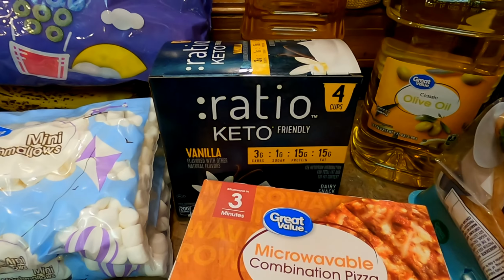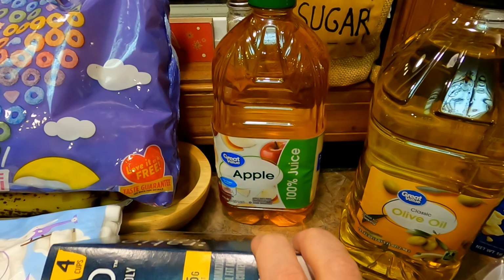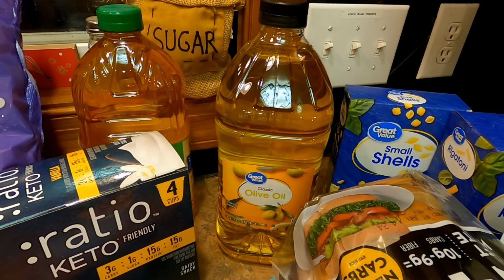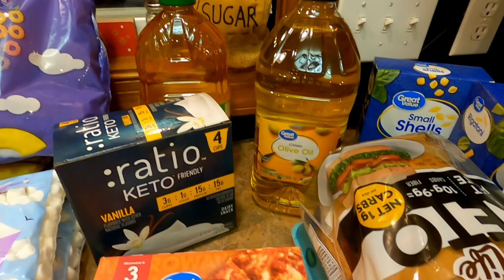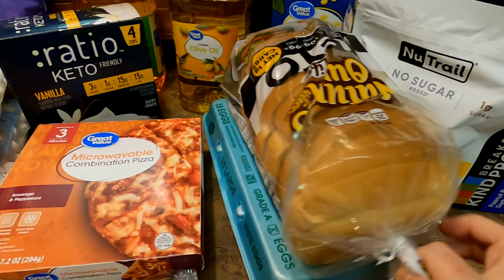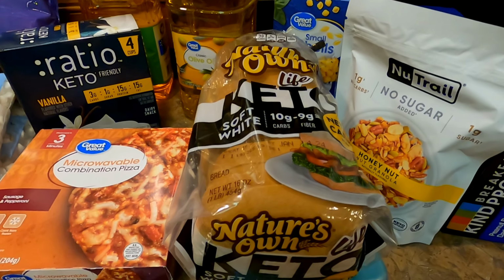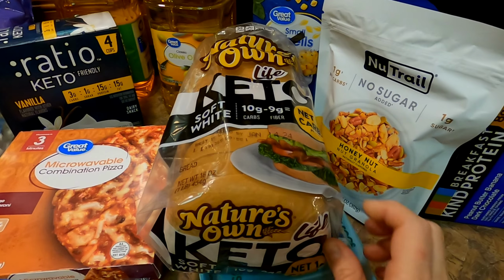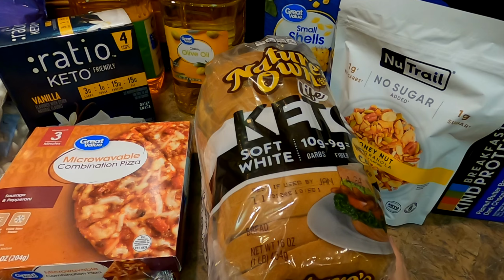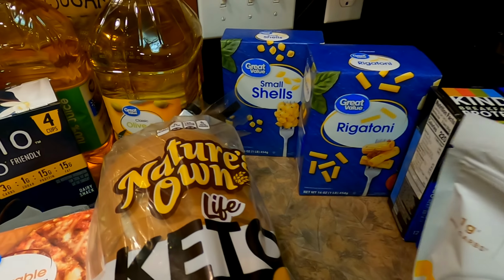And then I did pick up a box of the keto vanilla Ratio yogurt. Got some apple juice, and then I just bought a big thing of olive oil. We go through olive oil so quickly, and I've just been buying the little containers from Aldi, so I picked up a big one there. Then we got an 18-pack of eggs, and I've been craving a peanut butter and jelly sandwich, mainly peanut butter sandwich. And this isn't the cleanest thing on keto, and often I will make my bread from scratch, but I needed a shortcut this week, so I picked up some of the Keto Nature's Own.